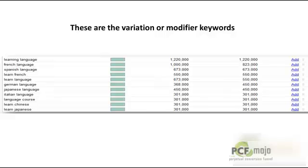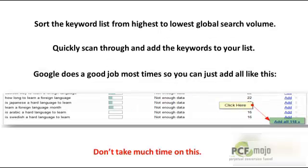These are the variation or modifier keywords. So learning language, French language, Spanish language, learn French, learn language. So these are modifier type keywords. Sort the keyword list from highest to lowest global search volume. Quickly scan through and add the keywords to your list.